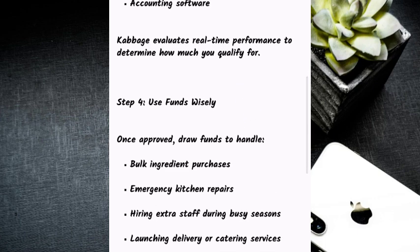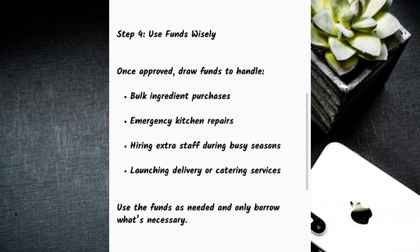Step 4, use funds wisely. Now, once approved, you can draw funds to handle bulk ingredient purchases, emergency kitchen repairs, hiring extra staff during busy seasons, and launching deliveries or catering services. Use the funds as needed and only borrow what's necessary.